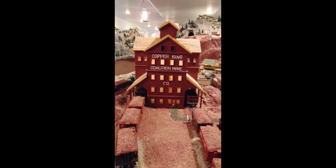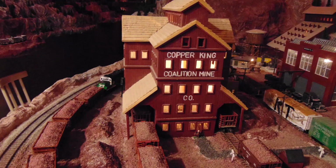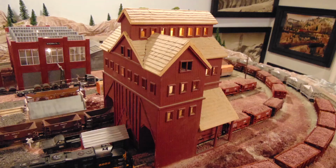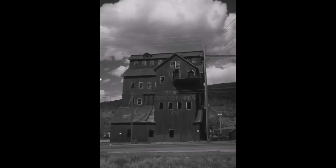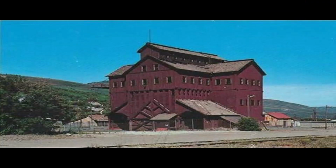Copper King Mine, prototype, Kennecott, Bingham Canyon. Copper King Mine and Railroad is the name of my model railroad layout. It is based on the workings of Bingham Canyon Mine when they had trains. There was a mine up in Park City, Utah called the Silver King Mine. Park City is around 50 miles away from Bingham Canyon. It's on the east side of the Wasatch Mountain.